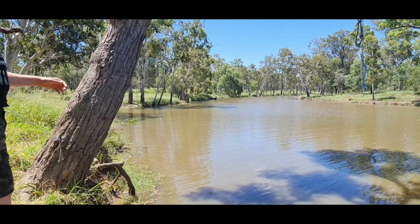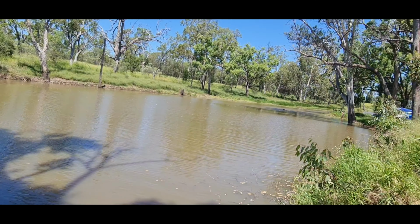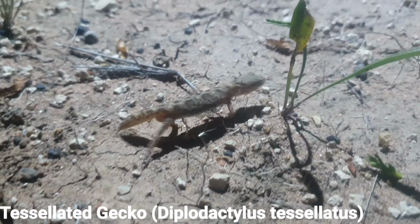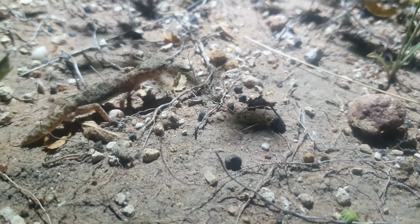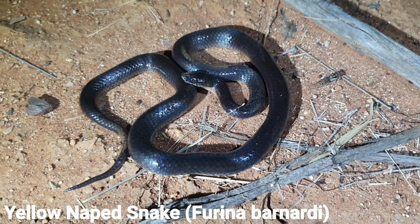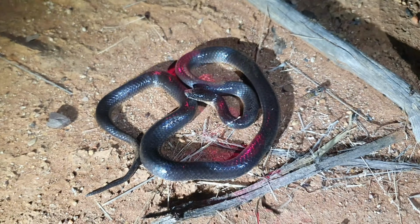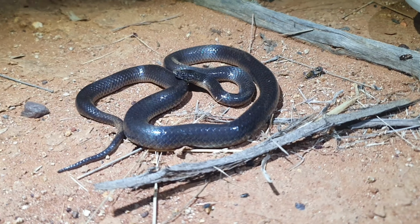After driving to a spot just northeast of St George, we escaped the heat by swimming as we waited for dusk. The first thing on the move after dusk was this tessellated gecko. Not long after that, we found this melanistic yellow-naped snake. At first we thought it was a Dunwall snake, but later inspection of scale count proved otherwise.